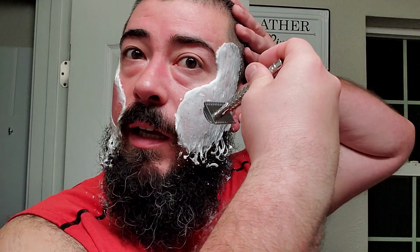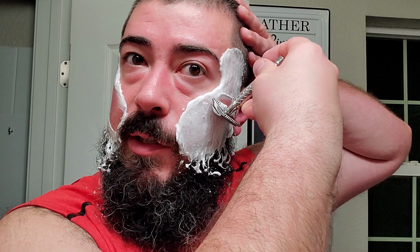And I'm just going to shave this lower neck part because that doesn't really matter much. But it doesn't give me the most, I shouldn't say comfortable result, but it's not the most enjoyable for my preferences. The Homelike Start Razor on the 0.9 blade gap, however, I have absolutely loved this one.